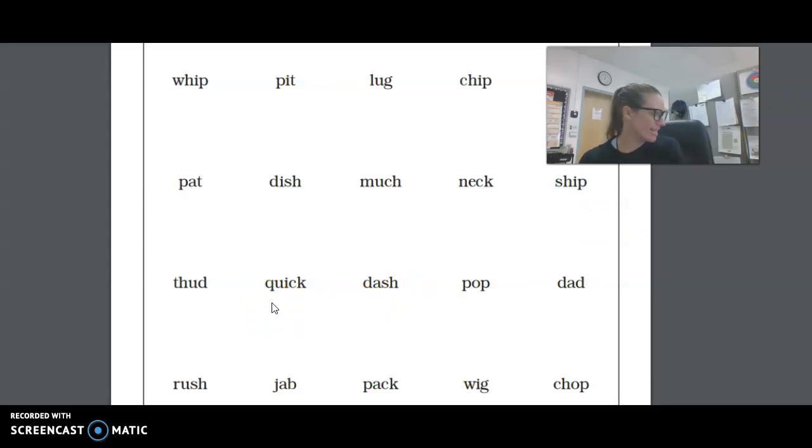Do we have any digraphs here? Ooh, yep. What's this word? Thud. There's a buddy letter and a digraph at the end. This word says what? Quick. And another digraph. Dash. Awesome.